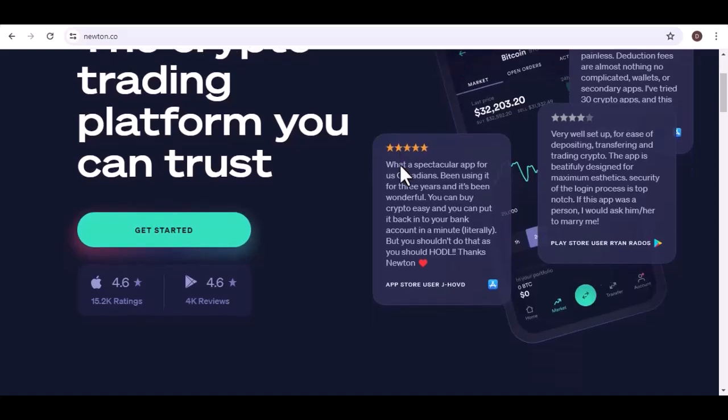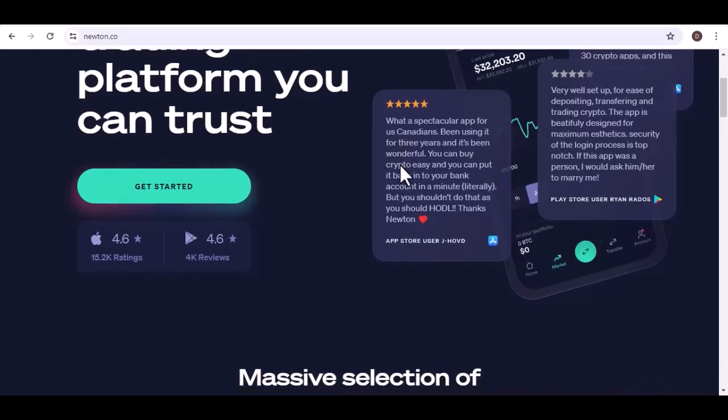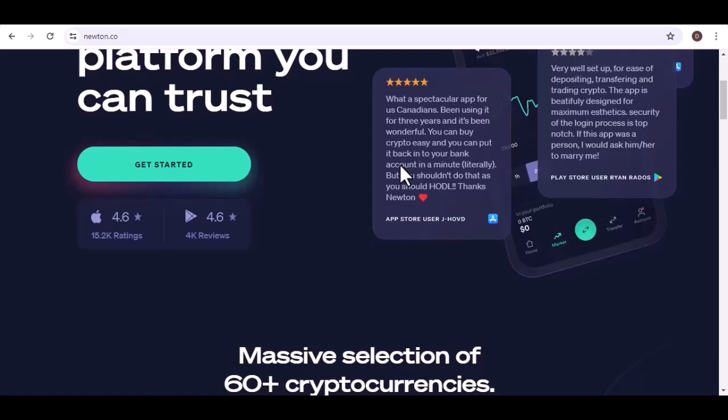Step 4. Security first. Security is paramount in the crypto world, and Newton takes it seriously. After verifying your email, you'll be prompted to set up two-factor authentication, 2FA. This adds an extra layer of protection to your account. Think of it like a double lock on your virtual crypto vault. Don't skip this step.